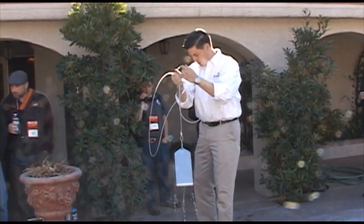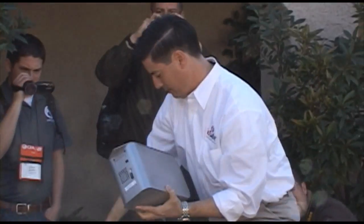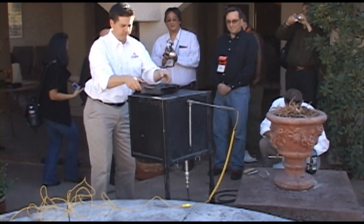Here's our very wet ioSafe. After they dragged the unit up from the pool, they put it into this very nice looking burner where they heated it up to a couple hundred degrees.